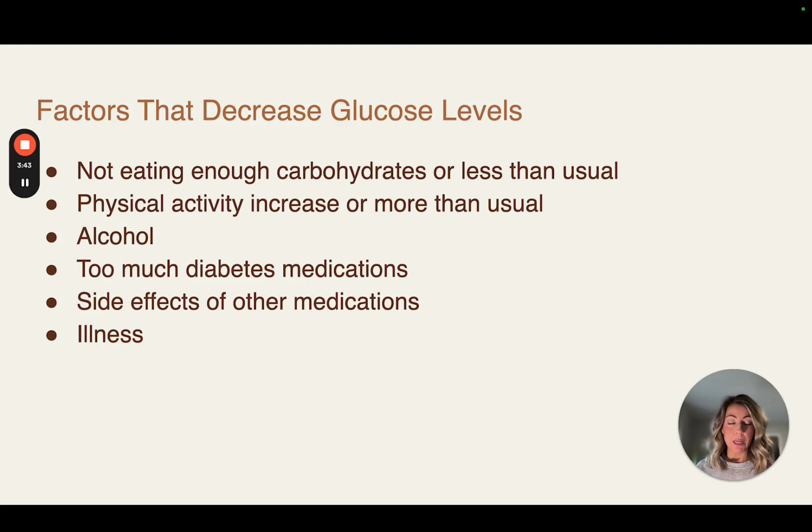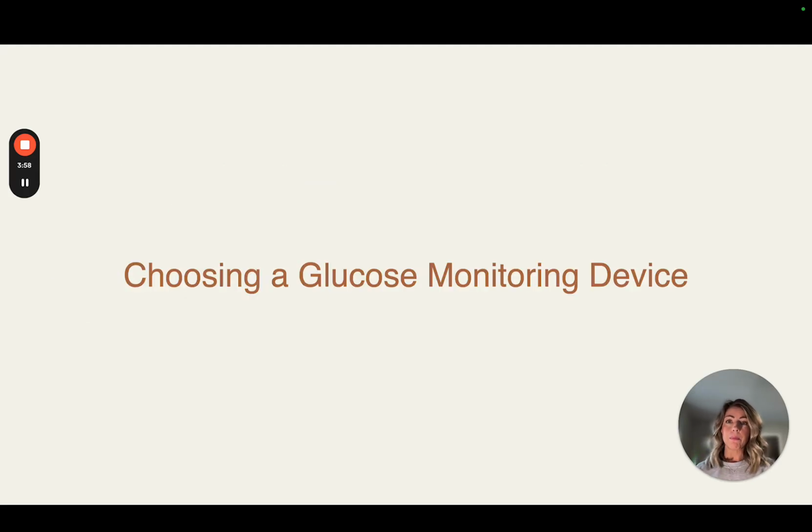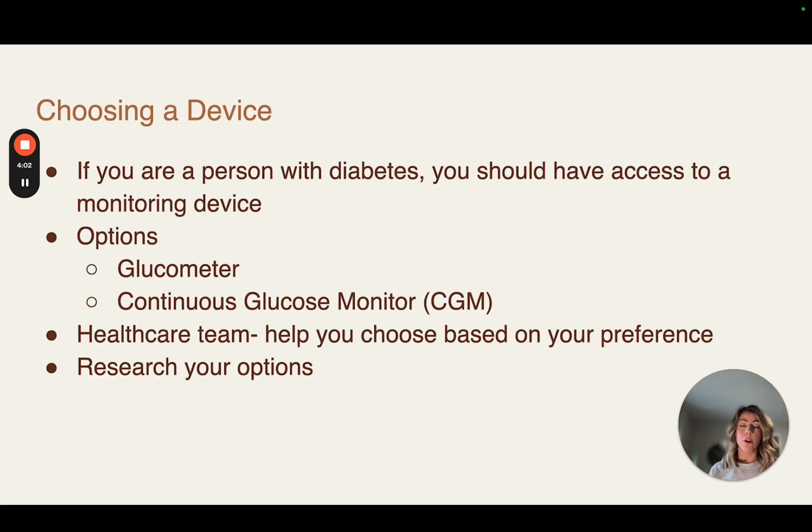Too much diabetes medications, maybe you're due for an adjustment. So talking to your healthcare team can be really helpful if you're experiencing a lot of lower blood sugars. Side effects of other medications and even illness can decrease glucose levels. So choosing a monitoring device, I think it's really important to know that if you are a person with diabetes, you should have access to a monitoring device that you can use at home.